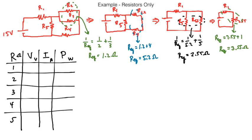Okay, I didn't draw really the last step. This is what it would look like, right? It would be a battery connected to a single resistor of 3.55 ohms, right? Okay, 15 volts connected to 3.55 ohms. So as far as the battery is concerned, it thinks that the total resistance in the circuit is 3.55.